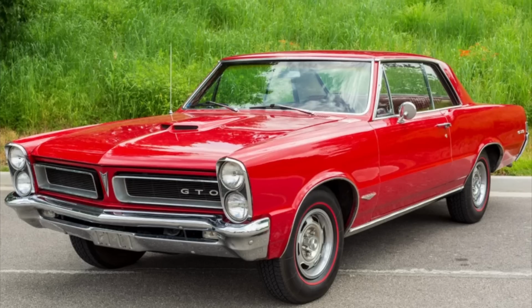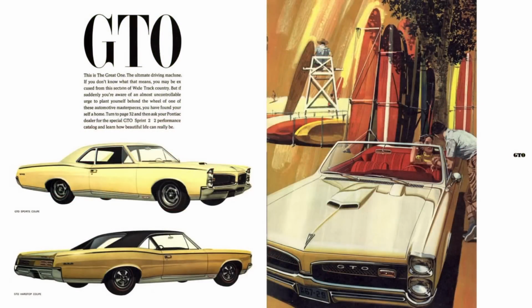As I mentioned, in 1964, the GTO came standard with a 325 horsepower 389 cubic inch V8. It continued on with 389 cubic inch V8s for the 1965 and 1966 model years, until in 1967, the 389 was enlarged to a 400 cubic inch V8. At this time, the standard engine in the GTO is a 335 horsepower 4-barrel 400 cubic inch V8. Optional was a 360 horsepower 400 cubic inch 4-barrel V8.